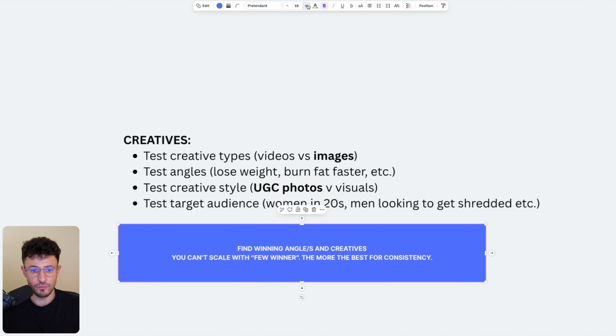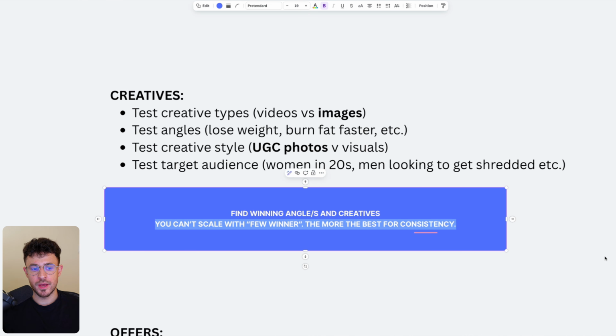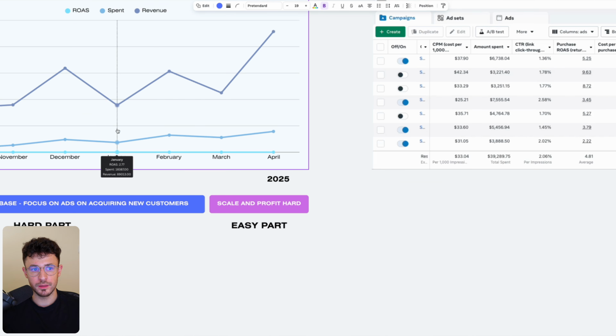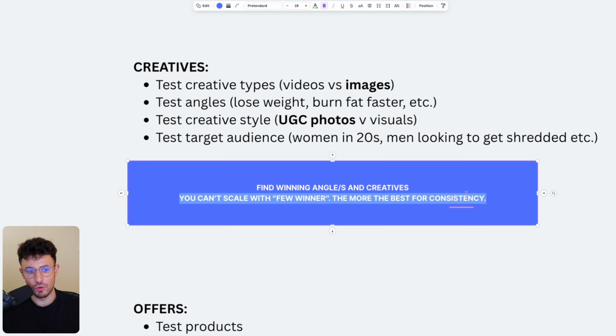So we were able to find winning angles and creatives. Now this is very important, this part here. You can't scale with few winners, and you need to have enough winners to scale with consistency. Otherwise, when you increase the budget, return on spend decreases, and it's not going to change anything. And this is exactly what happened here. So we tried to scale, it didn't work out, boom. Return on spend decreased.